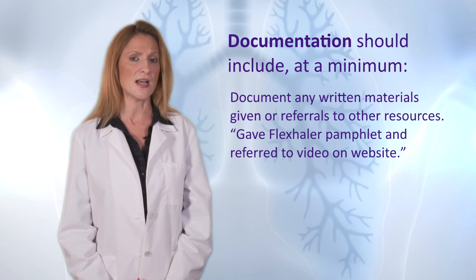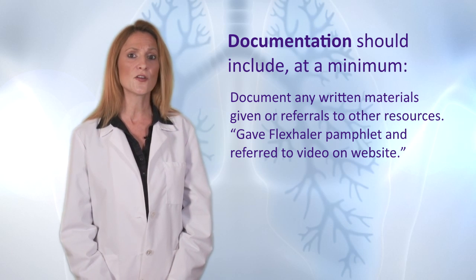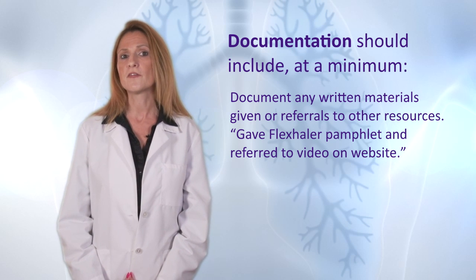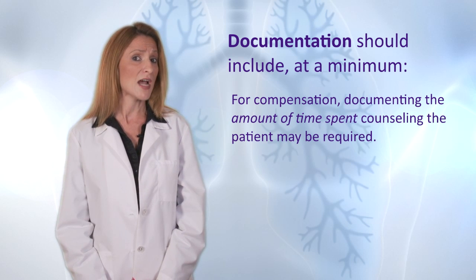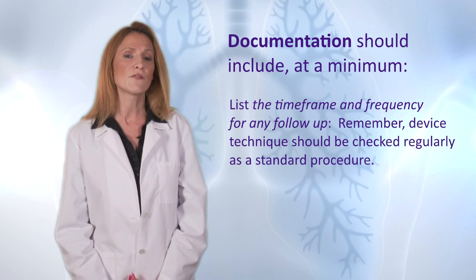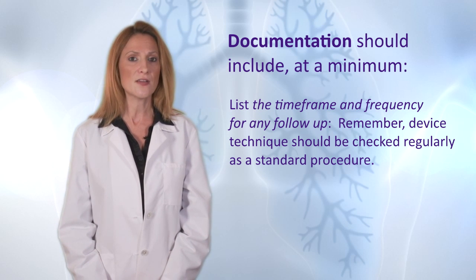Note if the provider was contacted for a change in device or addition of a holding chamber. Even if a device change is not necessary, consider contacting providers if the patient had significant difficulties. The provider may find this information useful to know for their own follow-up. For compensation, documenting the amount of time spent counseling the patient may be required. List the time frame and frequency for any follow-up. Remember, device technique should be checked regularly as a standard procedure.